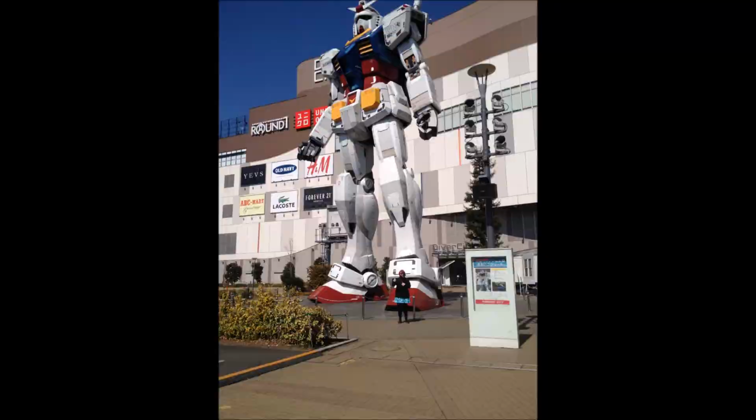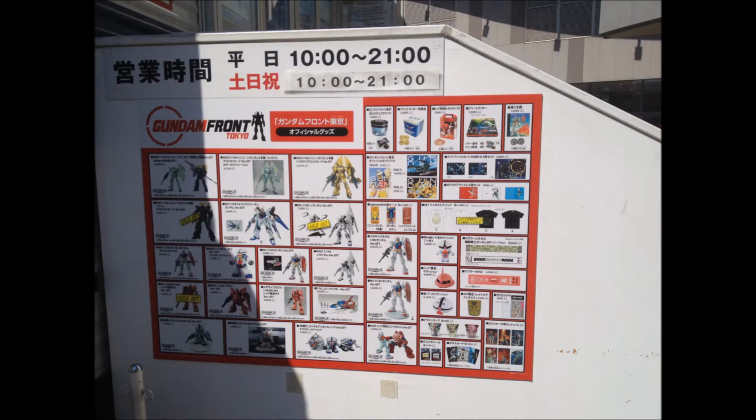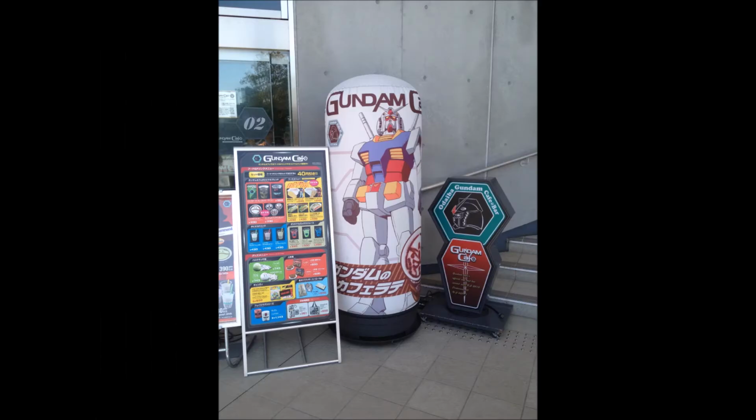Right next to the Gundam statue are these gashapon machines, which had, among other things, pins that were exclusive. And then there was this little store. It says Gundam Front, but it's actually just a trailer with models, some of which are exclusive. And then we went to the Gundam Cafe, which was awesome. There's several, but this was the one in Odaiba, which is where the statue is.